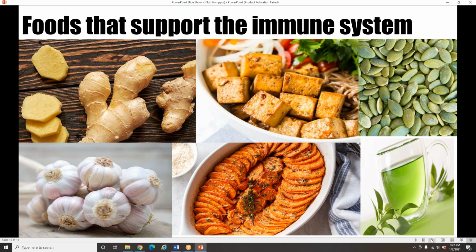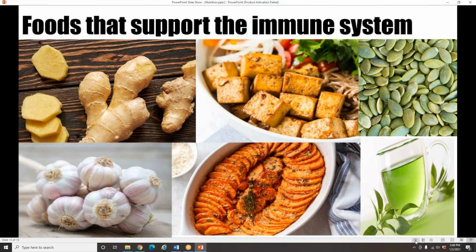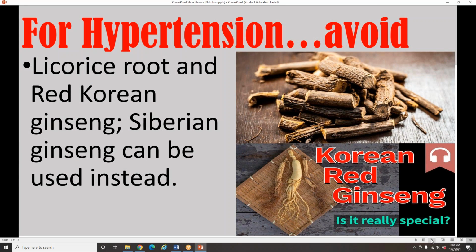So let's go to the foods that support the immune system. Local and inexpensive foods such as all organic, not inorganic. One thing you can't afford is to ingest all the pesticides that they put in the foods today. So please, whenever you buy, no matter how small, make it organic. Organic tofu, garlic, sweet potatoes, pumpkin seeds and herbs such as ginger, turmeric, rosemary, green tea, not black tea, green tea, oregano, black radish, licorice root and clover, dandelion and milk thistle. And I should point out that people suffering from hypertension should avoid licorice root and red curry and ginseng. If you are hypertensive, you should get Siberian ginseng instead.